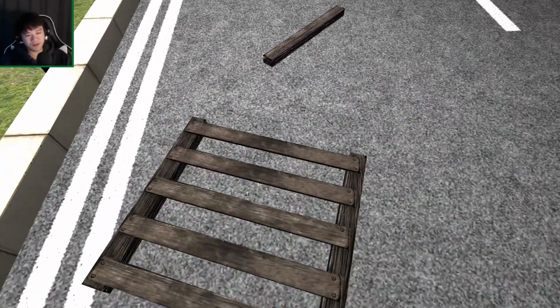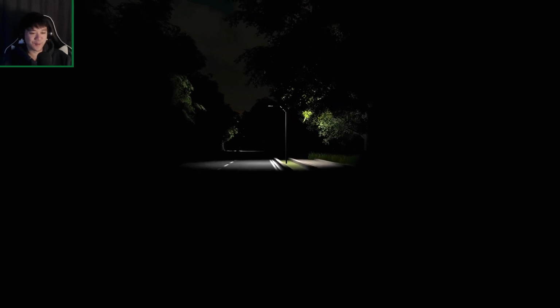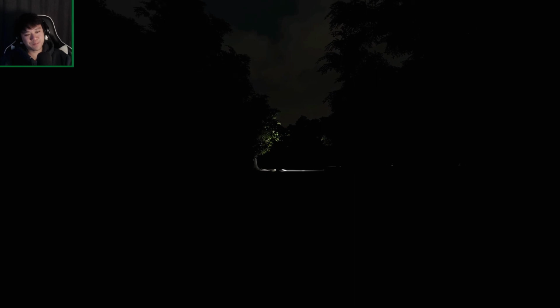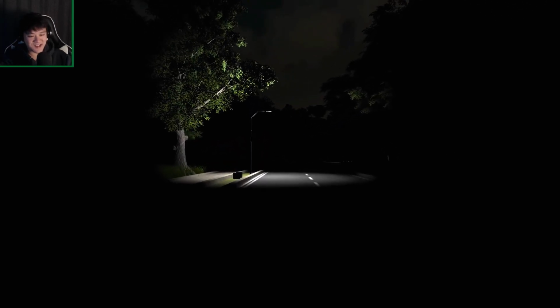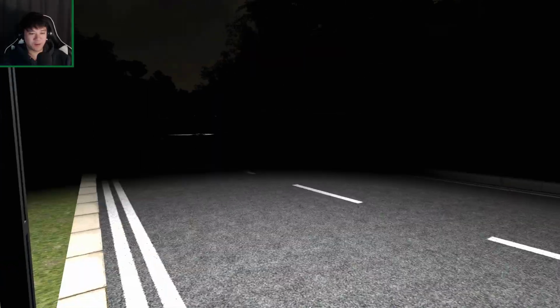Broken! Whatever you call those. The dude just really, really, really likes wood. And cardboard boxes. Pallet. Actually, the pallet wasn't even broken. Had all the lines and it just had an extra piece just lying there. Oh no! Crates! I don't know what horror game this is.